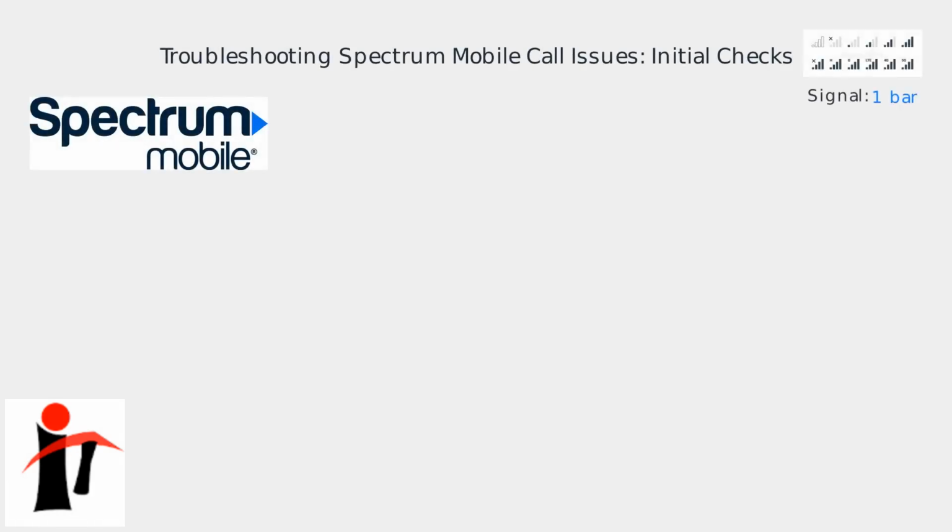Experiencing call issues with Spectrum Mobile? Let's start with the basics. First, check your signal strength. Aim for at least 3 bars. Weak signal can cause dropped or failed calls.